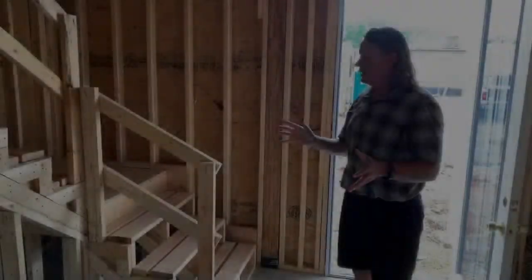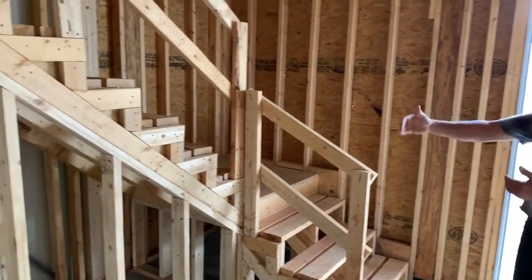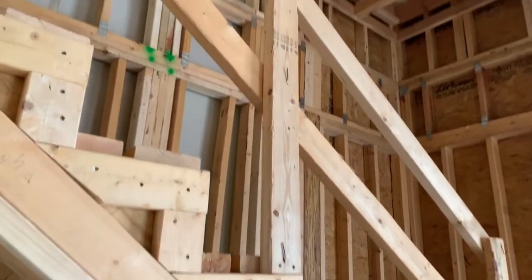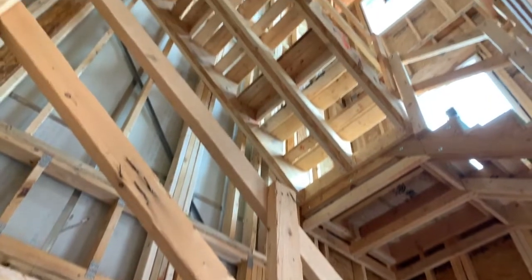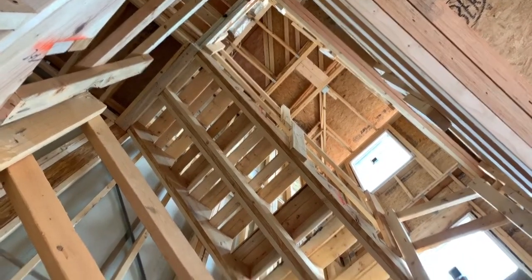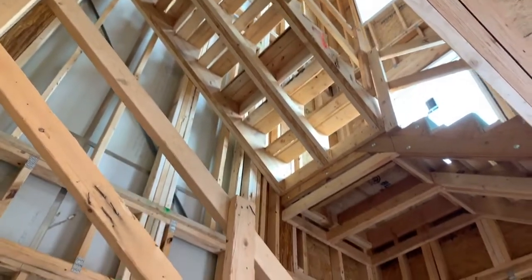One of the cool things about this house is it's going to have these open steps with this open landing that goes all the way up 3 stories. The idea is you have steel rails, of course, sheetrock behind you, but you have light and you have a view all the way up 3 stories. It's going to make a real dramatic space, a real nice architectural feature of this house.